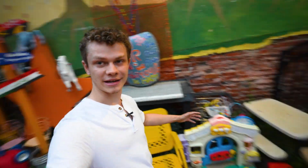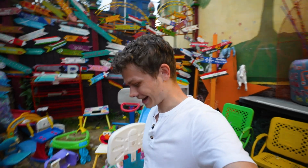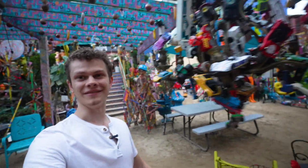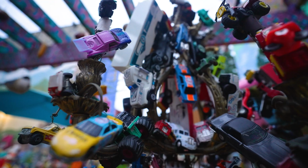He also just buys a bunch of random junk that he finds to fill up his art collection. One man's junk is another man's treasure, you know? That's the saying, and he's turned that into a reality. The unique geniusness of this man, like this chandelier here full of just toy cars, shows the brilliant mind of Randy.